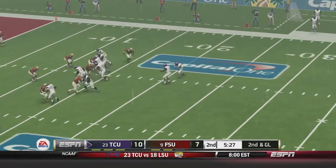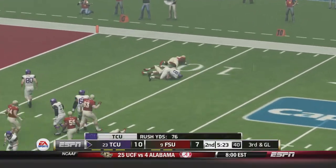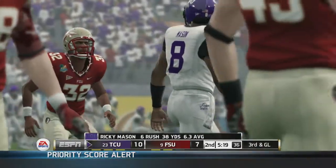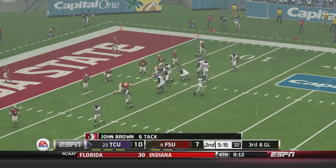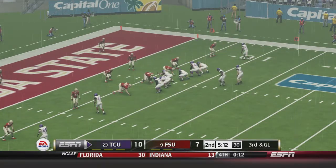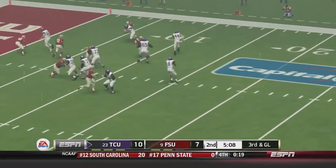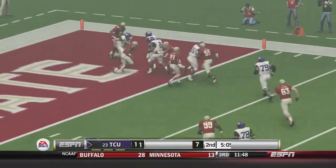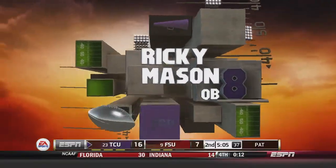Same formation as before. Three wide receivers to the left. That's going to be a quarterback read, and there's nobody out there. And the safety's got to come up and make the play 8 yards downfield. That's going to be a third and goal from the 7-yard line. Mason drops back. He's not even going to wait for it. He's going to run. And how does he get into the end zone?